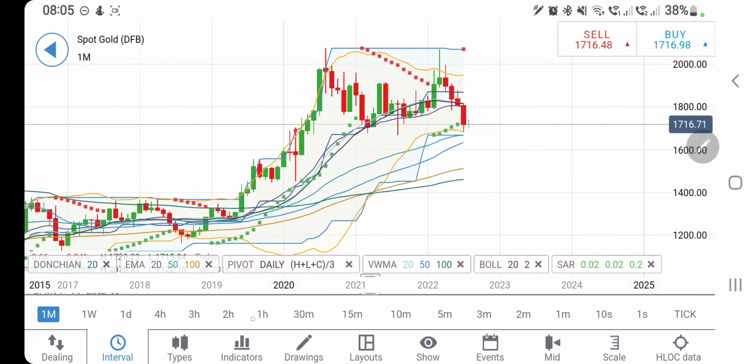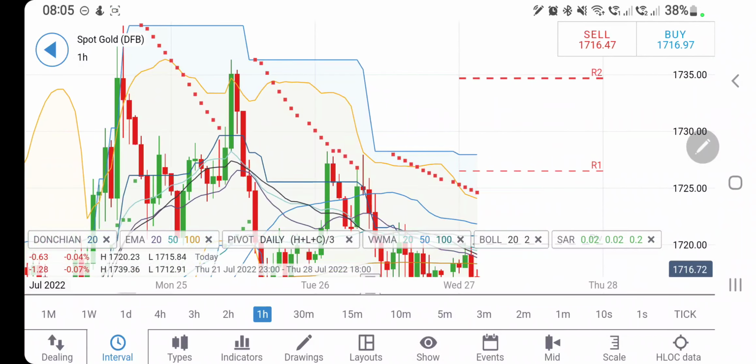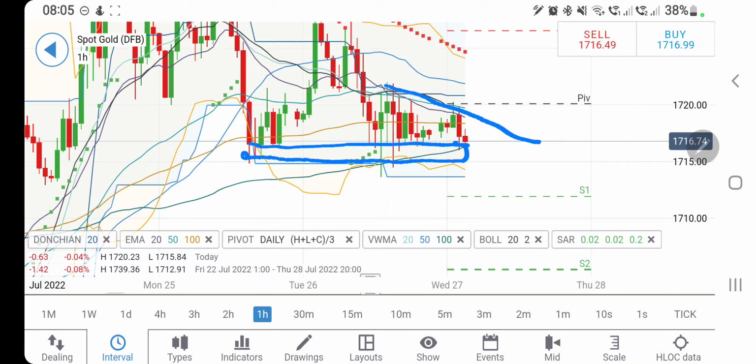Now before I come up with the hourly charts, let's have a look at the charts and the indicators together. Look at the hourly charts here, clearly getting the support at 1715 levels, and gold is consistently getting the support here. Yes, if you see it trading above 1720 today, you can go long above 1720. You can stay long in gold and we can expect a rise from there. We can expect that it may bounce back.